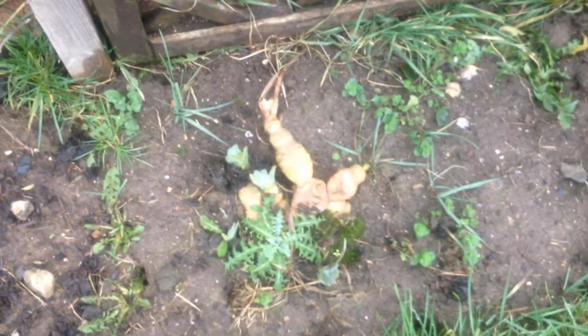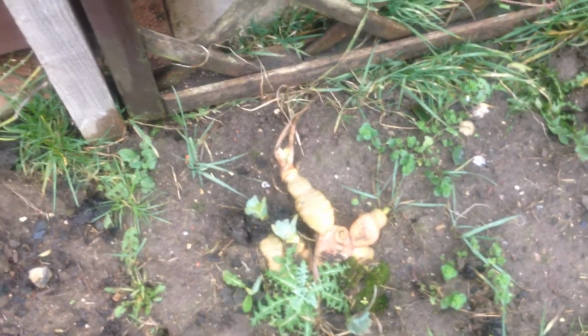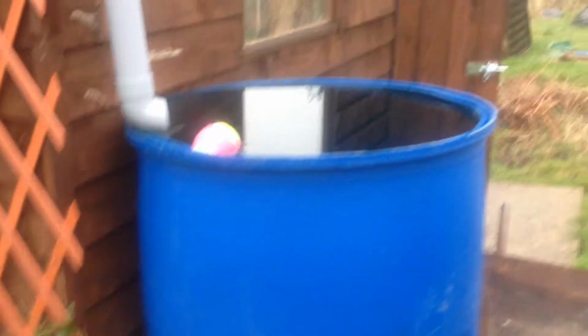The iris looks like it's setting off again, which is really good. I'm hoping that if we have a frost it doesn't actually kill it off. And this honeysuckle here has just taken off. I think that's going to be quite rampant, but that should look quite nice once it's covered. Again, water butts chock-a-block and a tennis ball bobbing about there.